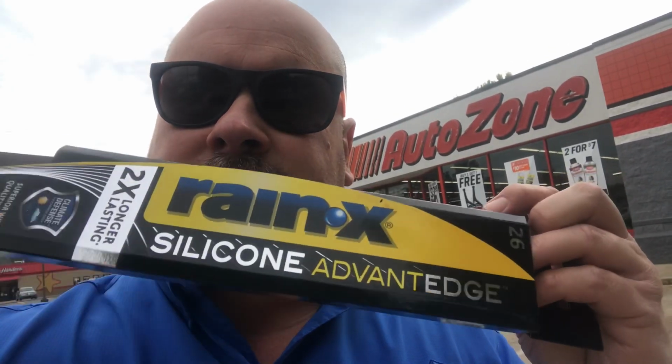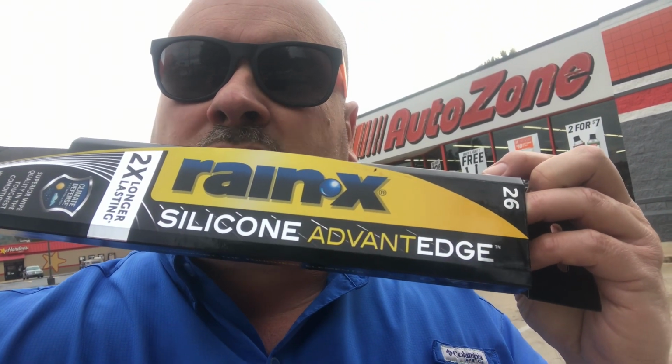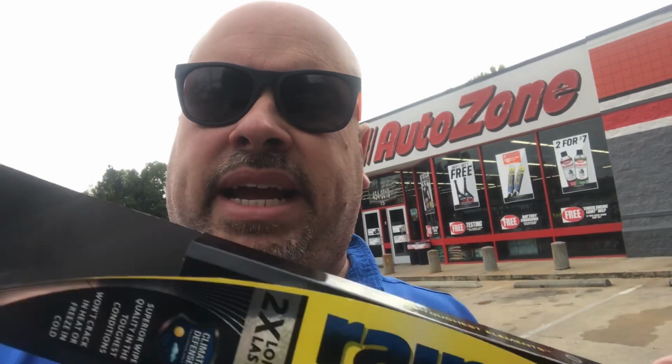in Orlando, Florida heat. So I just came here to the AutoZone, guys, and I asked them to please assist me in purchasing the freaking most expensive wipers they had. And this is what they came up with. Recognize this brand, Rain-X? Silicone Advantedge Edge. $34 each. So I just paid 72 something plus tax to obtain these.